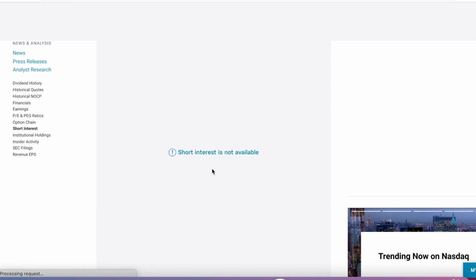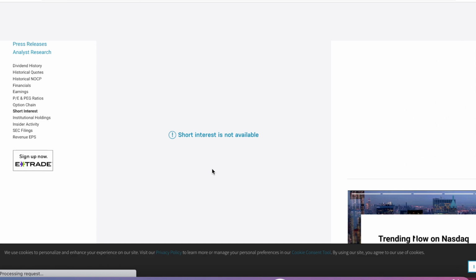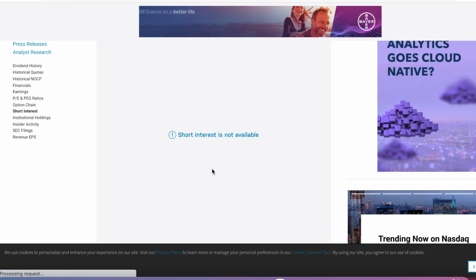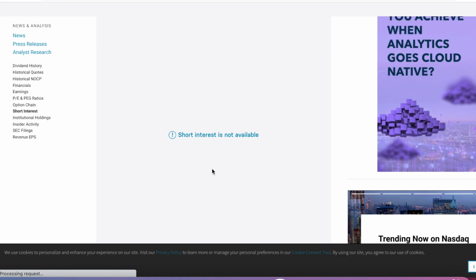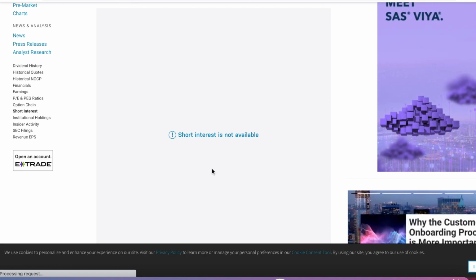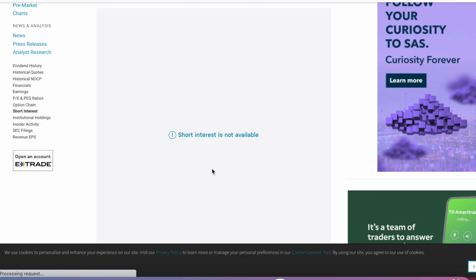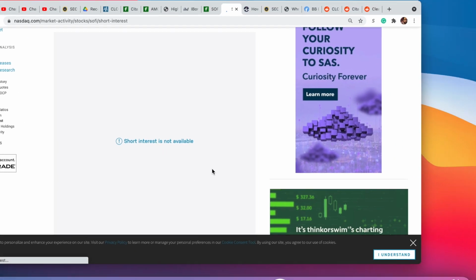Okay, so short interest is not available. And this is because SoFi as a ticker symbol is so new. It's not collecting and aggregating and providing the data yet, but it will soon. I don't know exactly what timeline they're on, but this is why we don't know how much short interest is out there exactly in terms of a number, because then we could just do the math. If we said, okay, there's this many shares short and there's this many shares in the float, we could just do the math and say, okay, that's 12%, or whatever it is. But it's not being provided yet, not even on the NASDAQ.com website. So that's part of the challenge at this point.